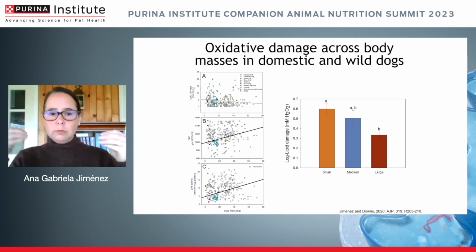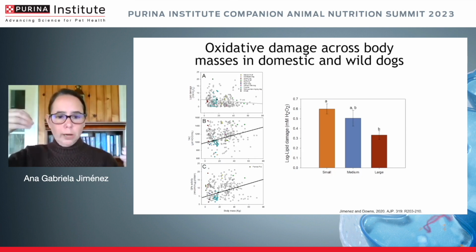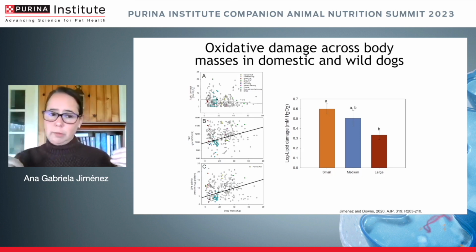And so there are some links between the longer lifespans of wild canines that are employing a strategy of building antioxidant capacities in comparison to domestic dogs who are just letting damage build up. And so again, this is a continuing question that we are trying to sort of tease out.